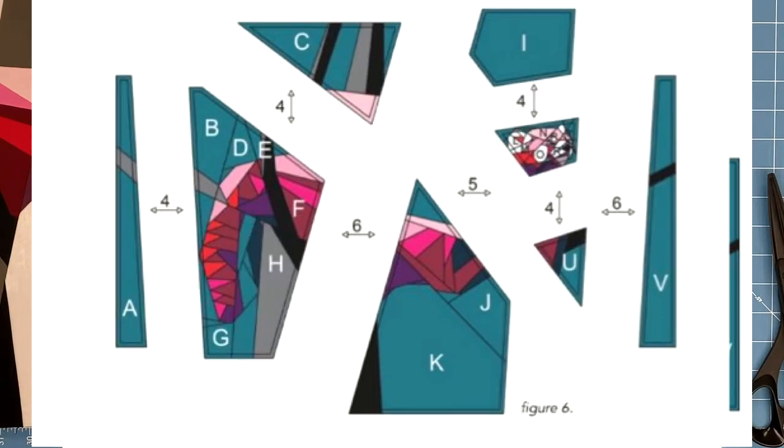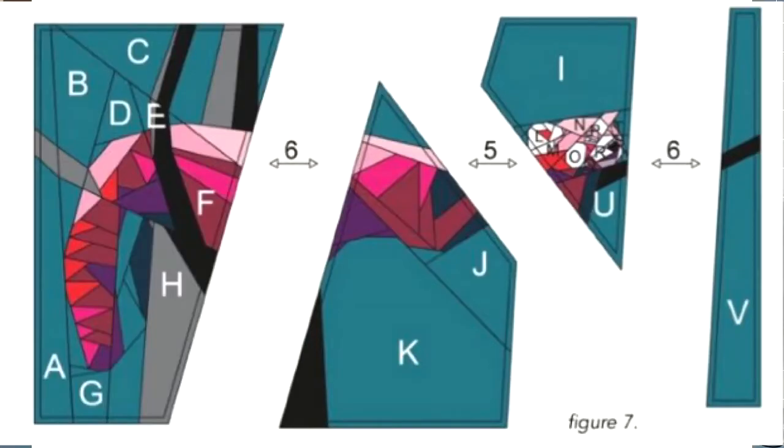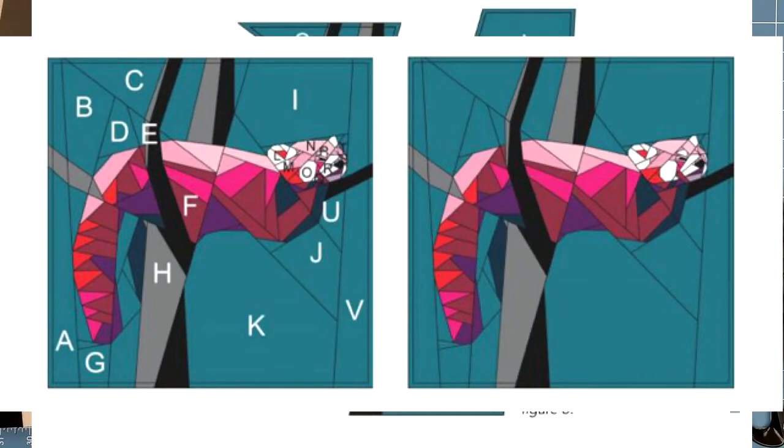And then we're going to look at a bigger section here as things just continue to come together. You can see that face is just so many tiny, tiny pieces. And then lastly, you can see how it all flows.